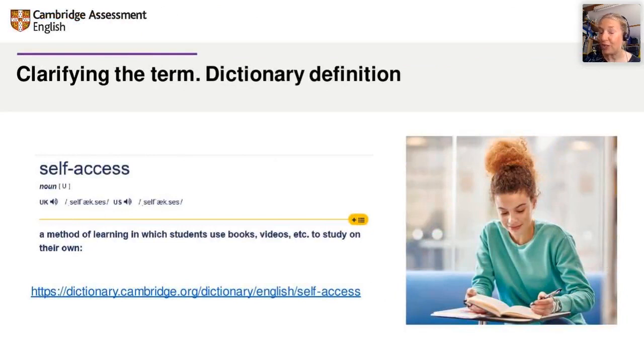The dictionary definition. Of course, we're teachers, we go to the dictionary. So the dictionary definition in the Cambridge Dictionary describes self-access as a method in which students use books, videos, etc. to study on their own. And exactly as you've said, this is what it is. It's self-study on their own.